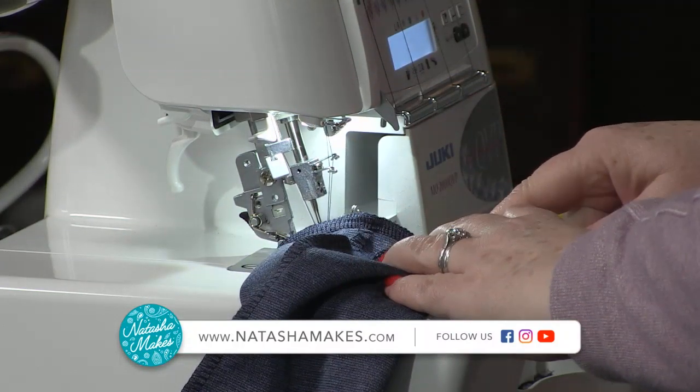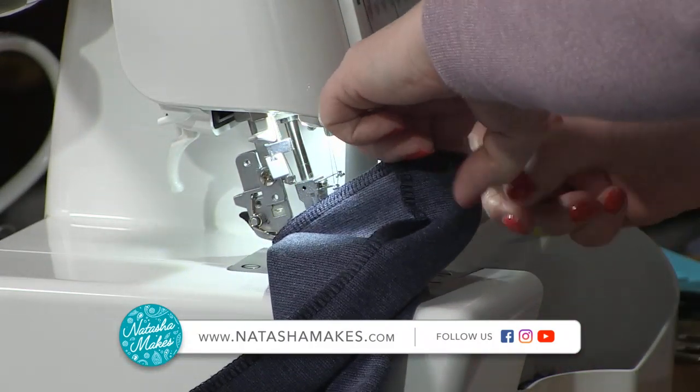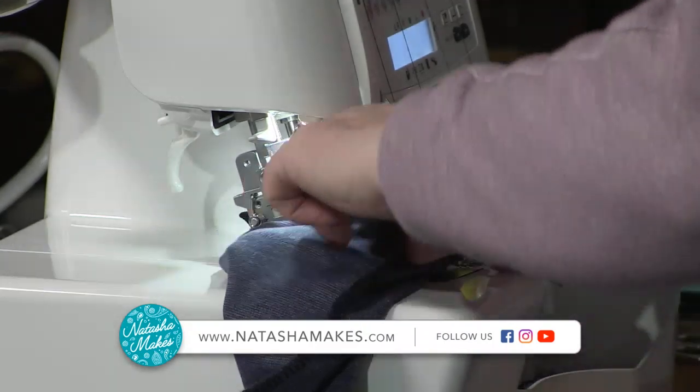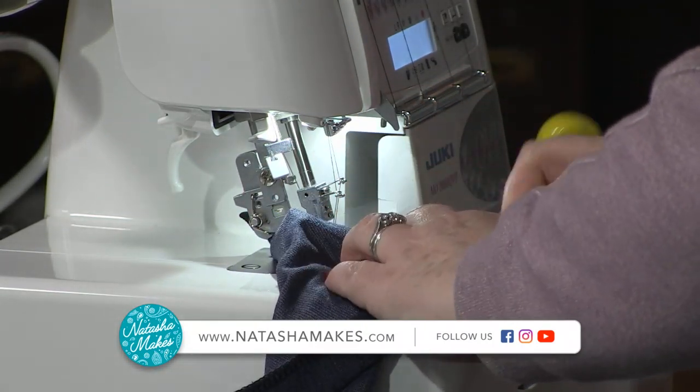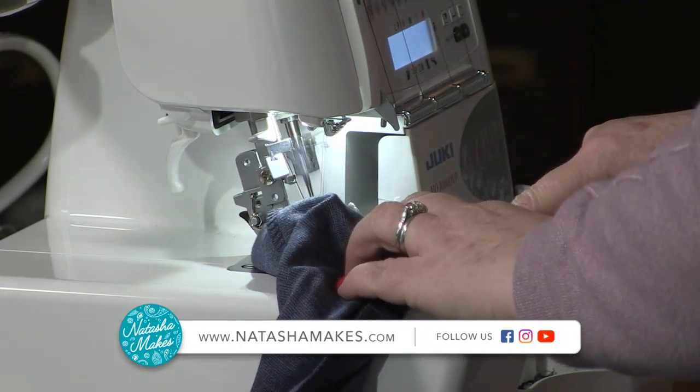Penn makes a very good point that you might want to just lengthen your sleeve length a little bit if you're just going to hem your sleeve. Yeah, could do. Or you could even put a casing and put elastic in it if you wanted to. So you get a slightly different look then.